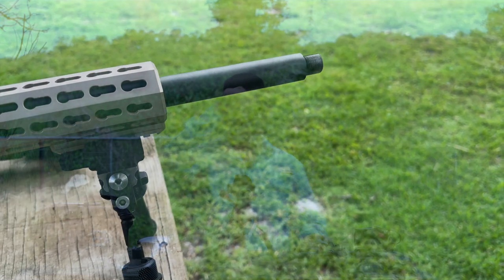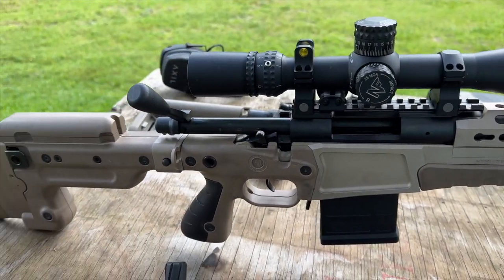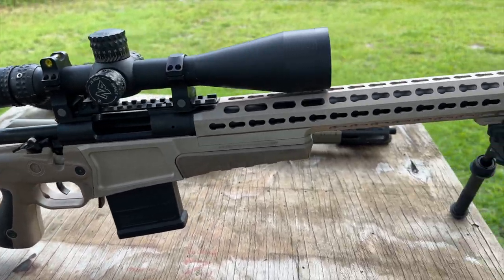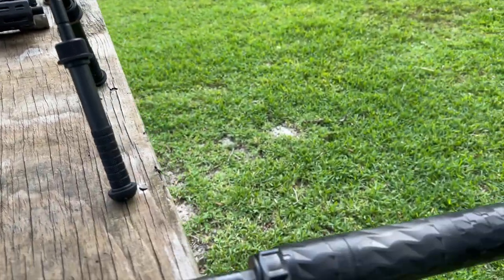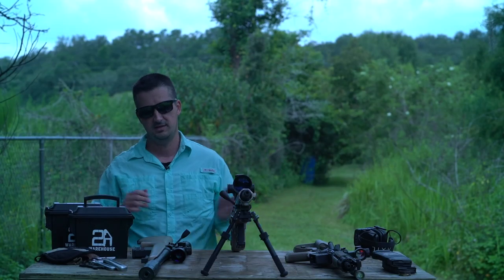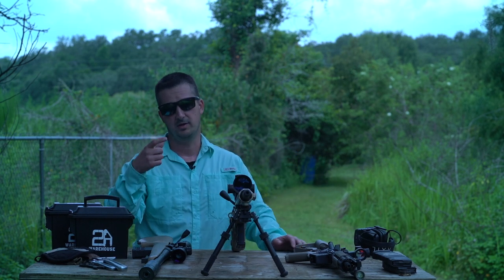As far as recoil, it definitely cut the recoil down. It was not as sharp, it was more delayed, more enjoyable to shoot for sure. Again, the short configuration on the 308 sounded good, so take that to the bank. That did surprise me. I thought we were gonna really need that extra module on the end.